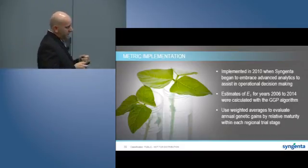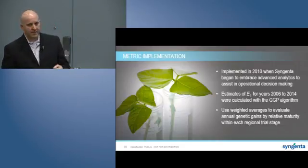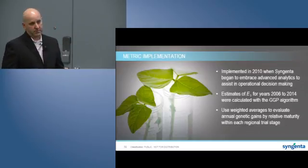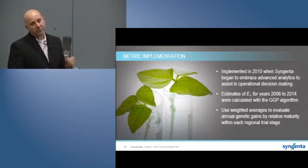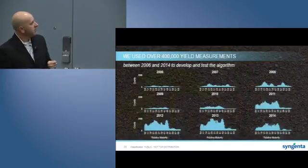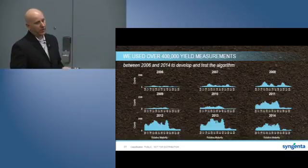We developed estimates of environmental error for the years 2006 through 2014 using that genetic gain performance algorithm. We then used the weighted yield averages to evaluate annual rates of genetic gain by relative maturity group, within each regional yield trial stage of testing. We used over 400,000 yield measurements to both develop and test the algorithm.